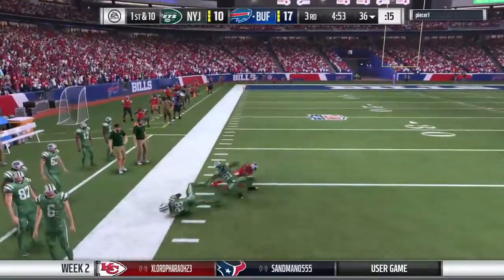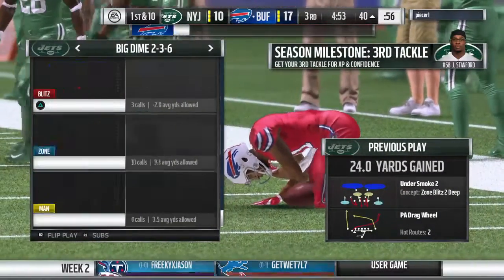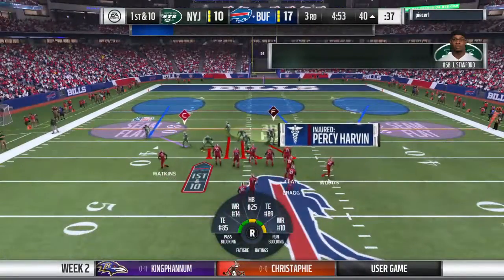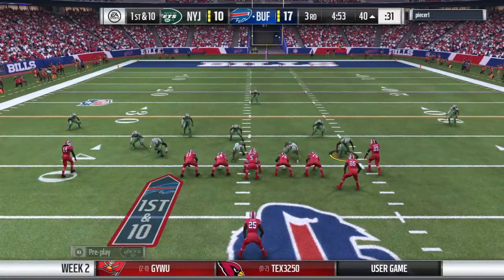Executed it to perfection. And he takes this one all the way across midfield into enemy territory down to the 40-yard line. Now a stoppage here as we've got a Bill shaken up on the play. We'll check on his status when we return to Orchard Park. The wide receiver moving to a new spot.